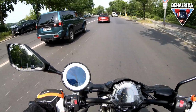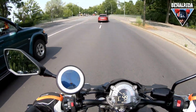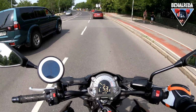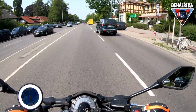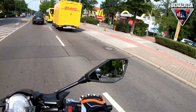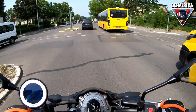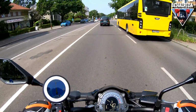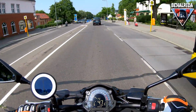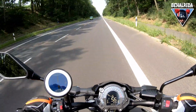What the hell is this truck doing? Jesus, chasing me or something. McDonald's here, of course. Oh, it actually looks the old American style, like the first McDonald's ever opened. Let's have a look at the bridge.